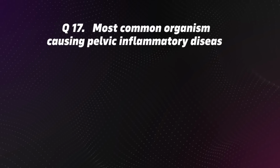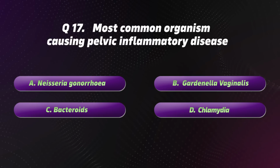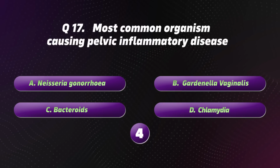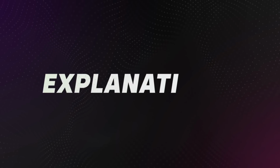Question 17. The most common organism causing pelvic inflammatory disease? Here are the options. A. Neisseria gonorrhoeae. B. Gardnerella vaginalis. C. Bacteroides. D. Chlamydia. And the correct option is D. Chlamydia. Here is the explanation.